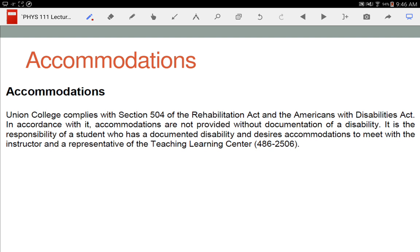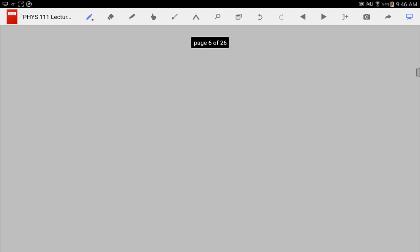Accommodations. If you have a learning difference, it's your responsibility to go to the Teaching Learning Center, where they will make sure you have proper documentation for your learning difference and that you get the accommodations appropriate for your learning difference. And I just basically do whatever they tell me to do.